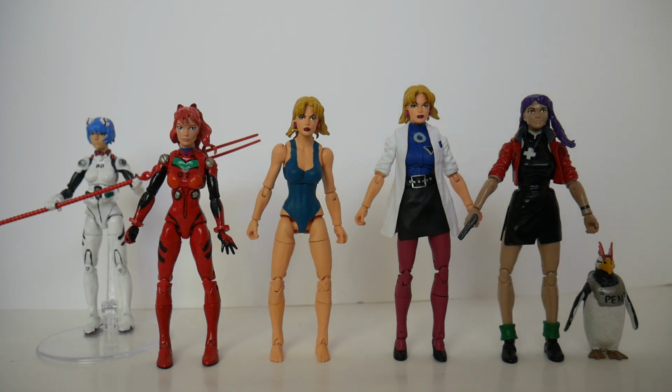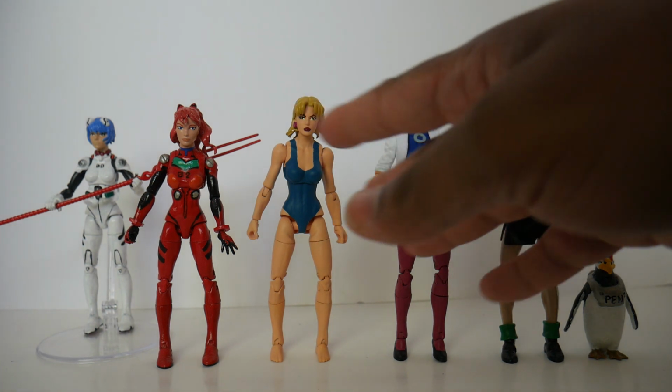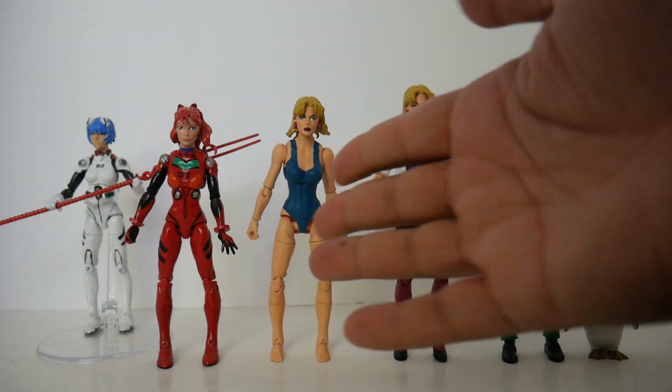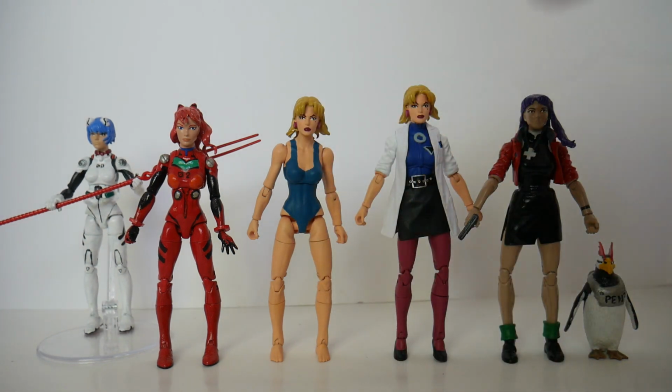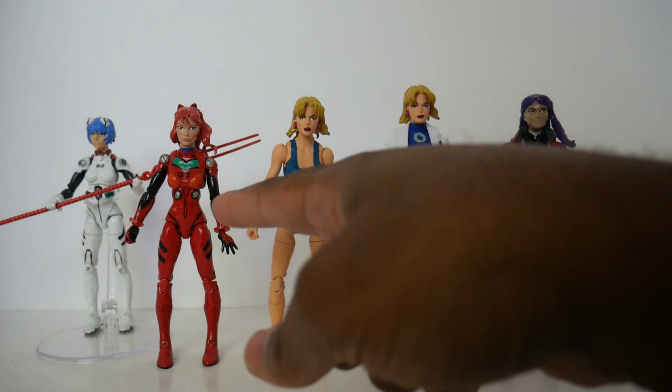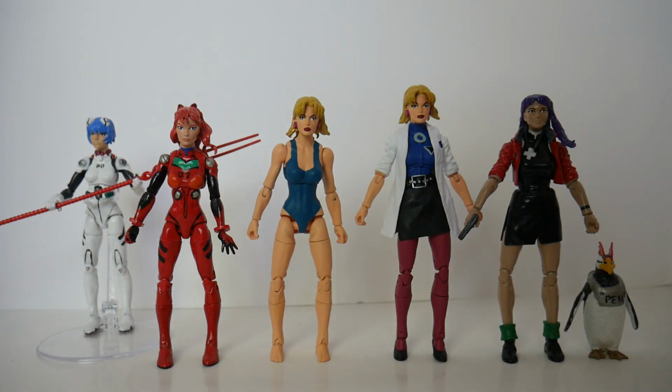So, as far as new outfits, there are other casual outfits of Ritsuko in the original series, but I wasn't crazy enough about them to make them right now or ever. So if I do change my mind, I can always come back and make more Ritsuko. But for what it's worth, I'm satisfied with these two, and I don't expect to make any more Ritsuko figures. But definitely more Misato, more Asuka, more Rei for sure are happening.